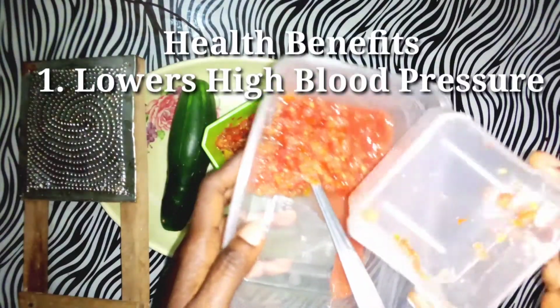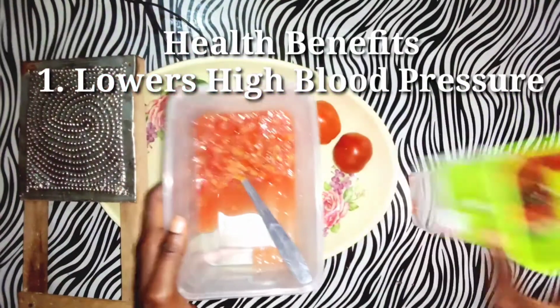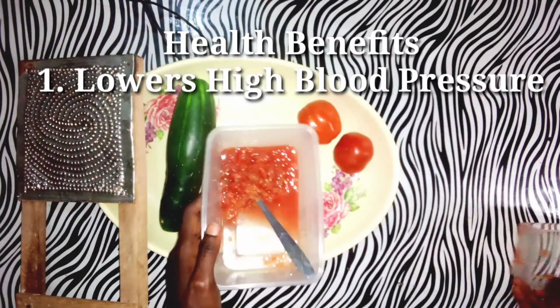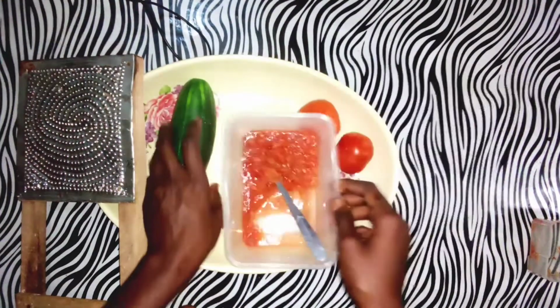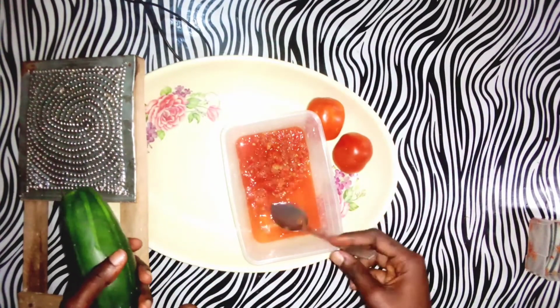Okay, that is the tomato juice. So I'm gonna separate these two things now. While leaving my tomato here, it's time for me to blend my cucumber.